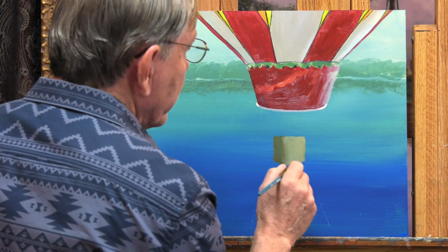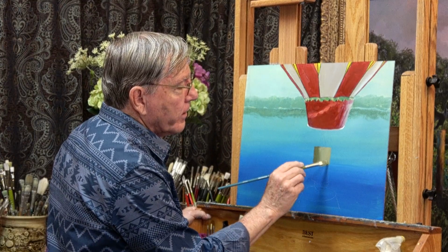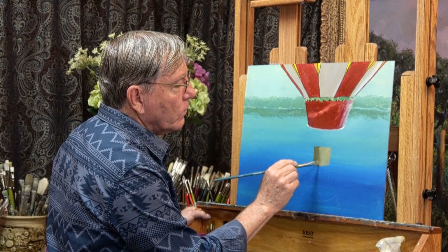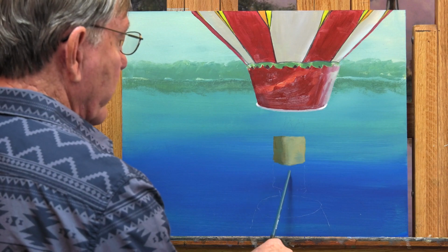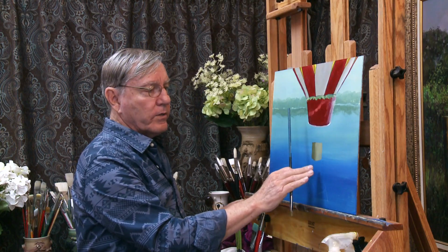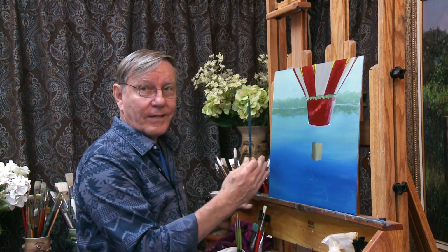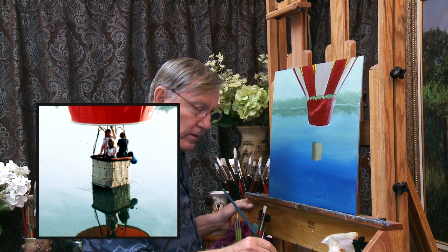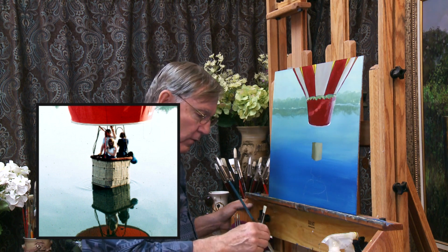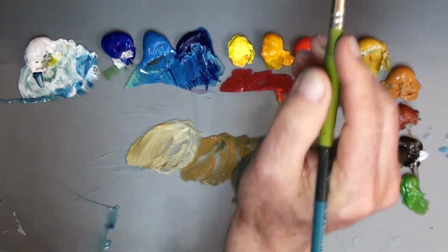It's fun to land a balloon on the water like this. Sometimes if you're not careful, you can land pretty hard and you get the basket full of water. Now right down here we have the reflection, and generally speaking, light objects reflect darker in the water, and dark objects reflect lighter in the water. So this light object down here, and I can see that clearly on my reference photograph, I'm going to put up some blue in with that as well.